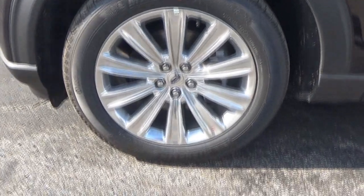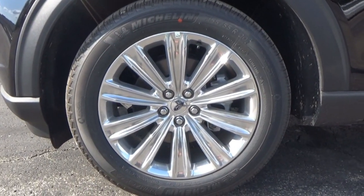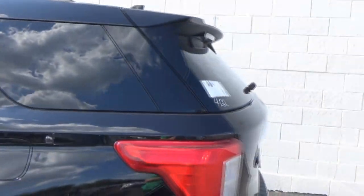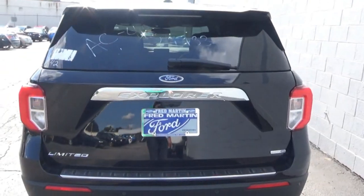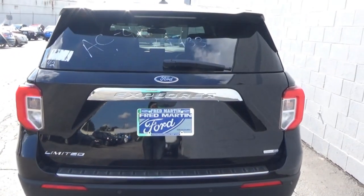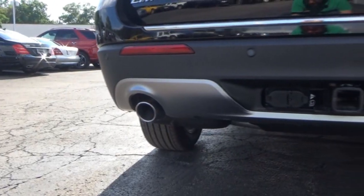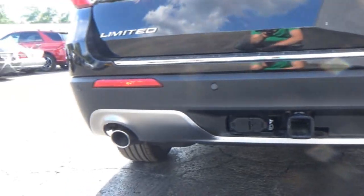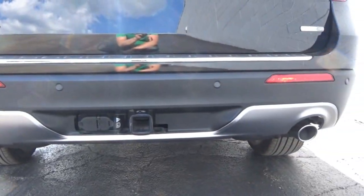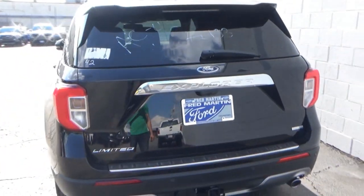The wheels on the Limited, on this one anyway, are 255/55 R20s. Very nice. Also got some chrome accenting on the roof rack. And in the back, we got chrome trim under the rear window. Got metallic accenting at the bottom with dual exhaust. This also has a trailer hitch. Rear reverse sensors placed into the black cladding of the rear bumper. And of course we got LED taillights. I think the back end looks pretty good.